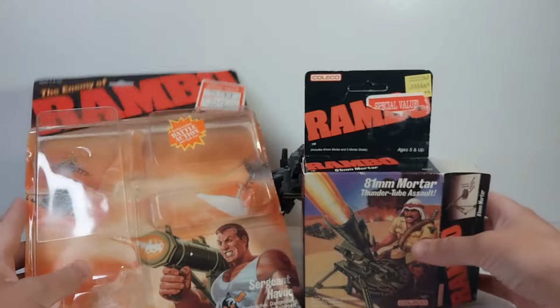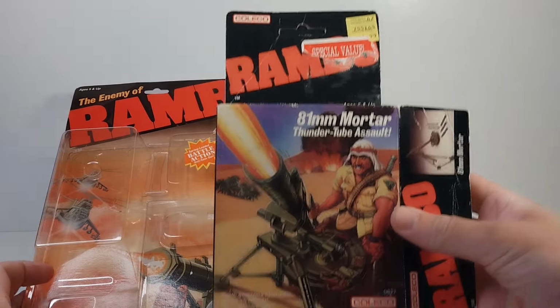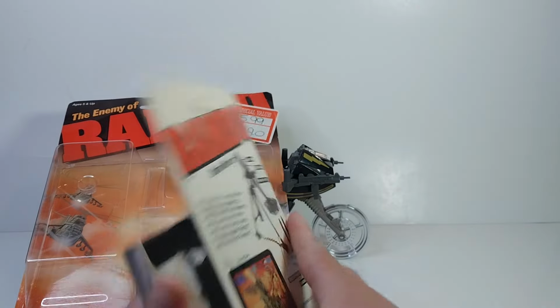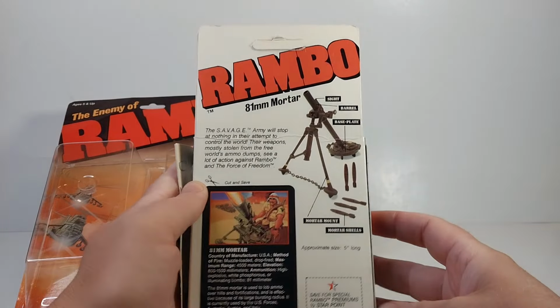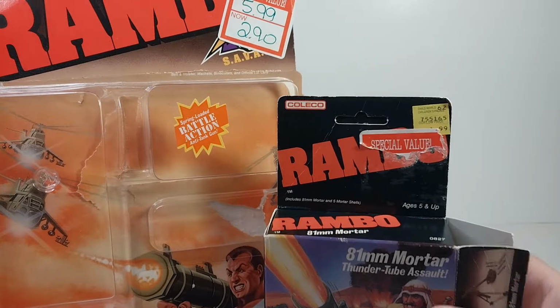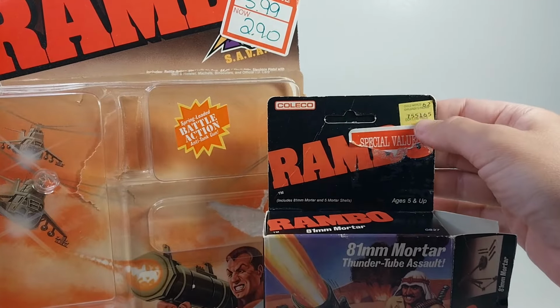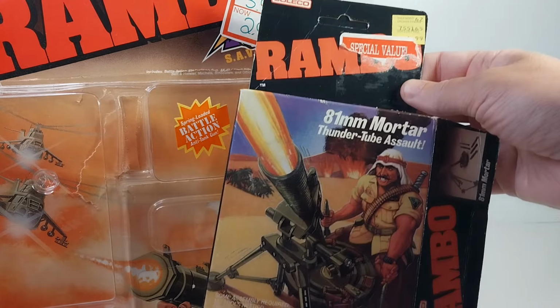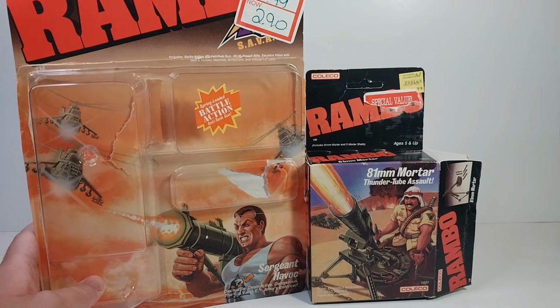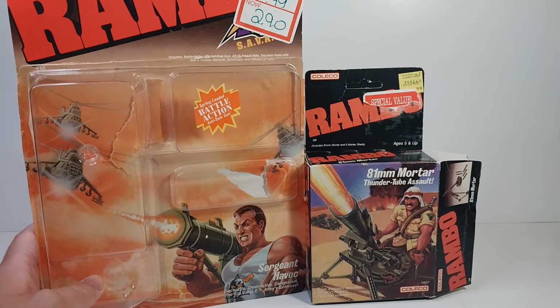And then we have a package for the 81mm mortar. Just another fun little thing to put in my Rambo display in the back. These were cheap, so I picked them up. They were both originally sold at Children's Palace, which was the toy store I went to as a kid. Toys R Us was too expensive for us, but Children's Palace was cheaper.